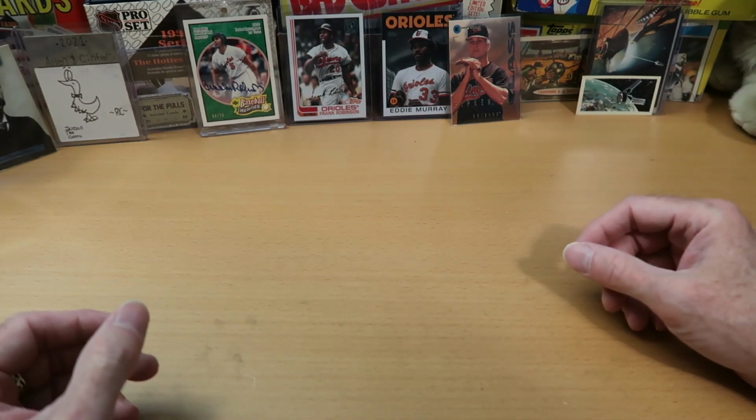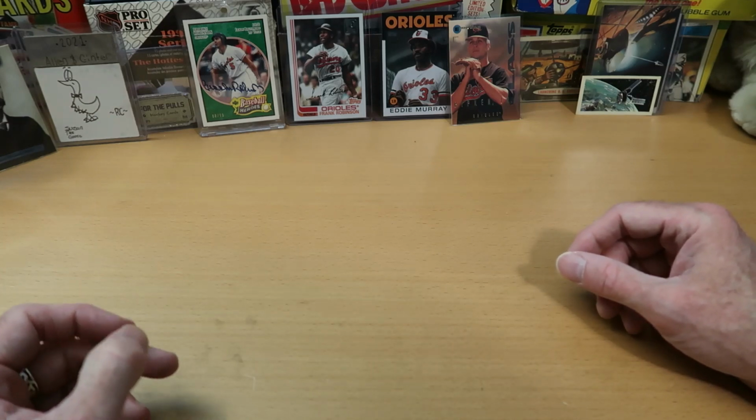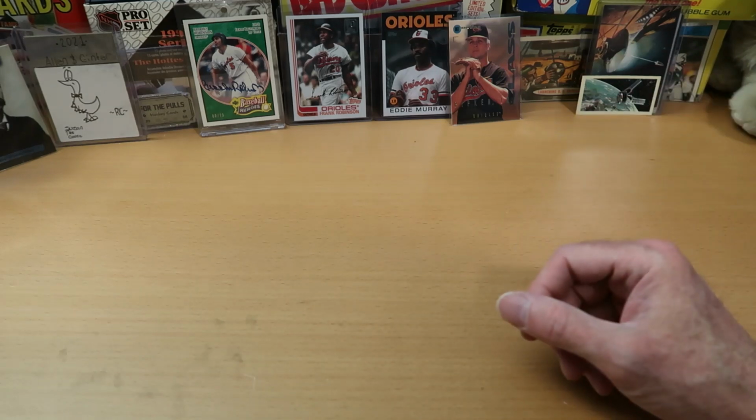The cards are beautiful and pack fresh, just as we expected, and indeed he did pull at least one Hall of Famer out of there, and it was one that he wanted, so he seemed pretty excited about that. Really just wonderful to see him open that and have those cards. Sean, once again, congratulations, and thank you for doing that.